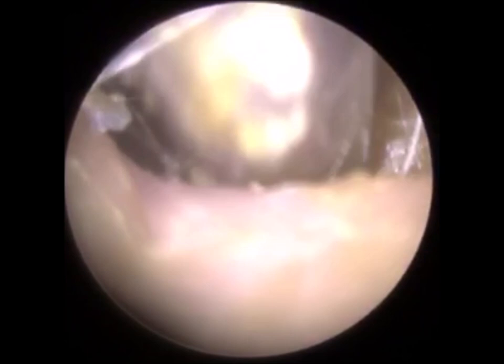I'm just going to let you watch for a couple of minutes, because it is a long video, and obviously it's going to be a lot of talking on my end. Again, I'm going in with the ear hook here, trying to lift this plug of skin from the base of the ear canal. I'm on the posterior canal wall here in the mastoid cavity, trying to elevate and retract this plug of skin from the canal wall. I'll let you watch that for a few minutes.